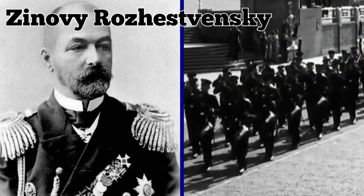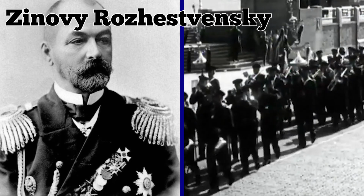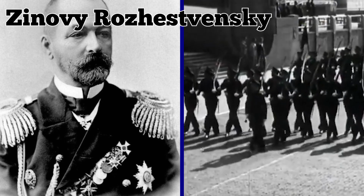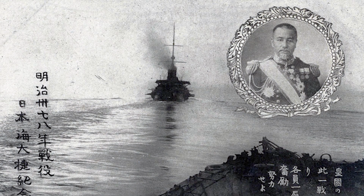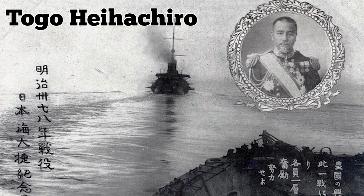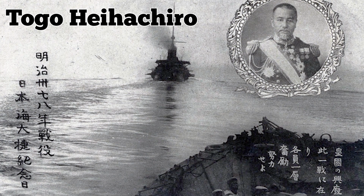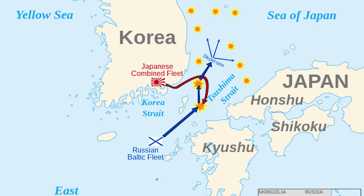Admiral Zinovy Rozhestvensky commanded the Russian fleet, which was tasked with sailing from the Baltic Sea to the Pacific Ocean to support Russian forces in the Russo-Japanese War. Meanwhile, Admiral Togo Heihachiro led the Japanese fleet, having prepared for the battle over several months. The encounter occurred in the Strait of Tsushima, off the coast of Korea.